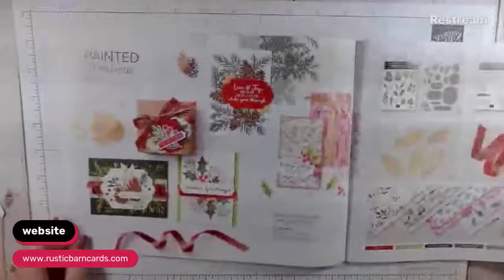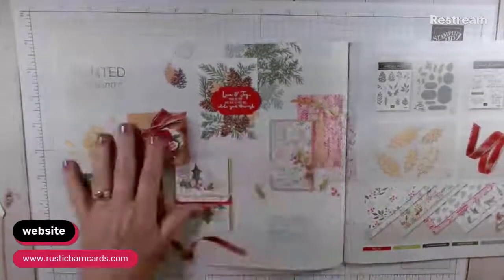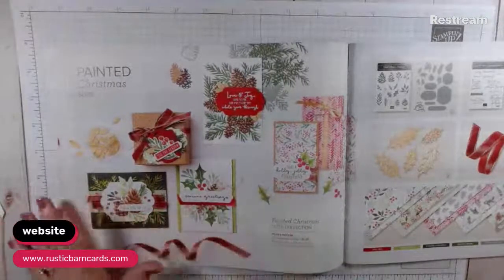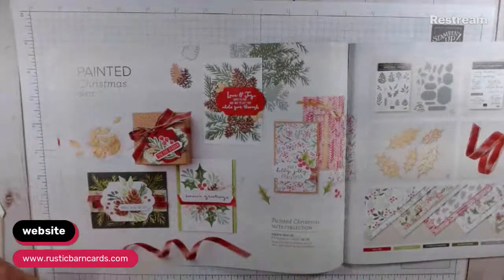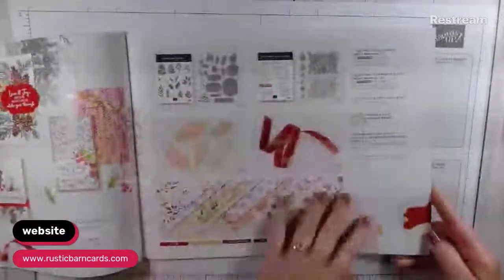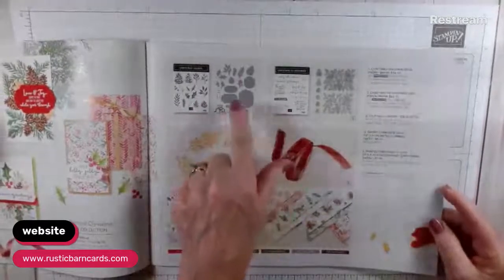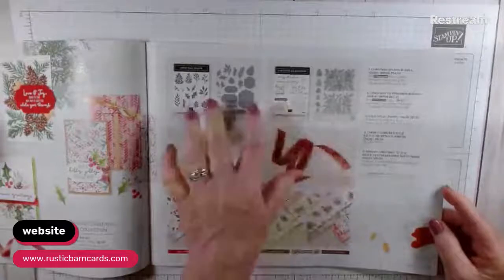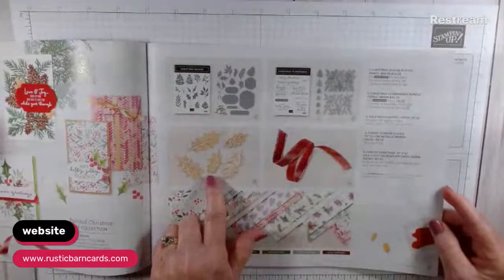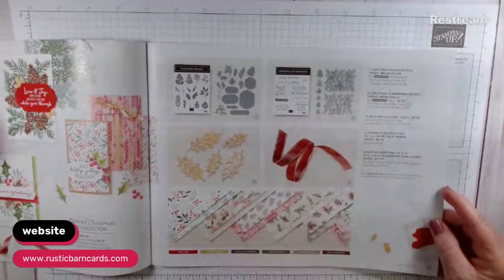On page 16 is one of my favorite suites, the Painted Christmas Suite. Does that not scream Christmas or what? I just love all the colors. I know it's kind of classic Christmas colors, but I love it. And again, you can buy everything in the suite, and it shows you on page 17 everything that you would get. And there are 2 stamp sets and 2 dies. So you get 2 stamp set bundles with this suite. And then these beautiful gold holly leaves. And I love this Cherry Cobbler and gold ribbon. It's metallic ribbon. It's beautiful.